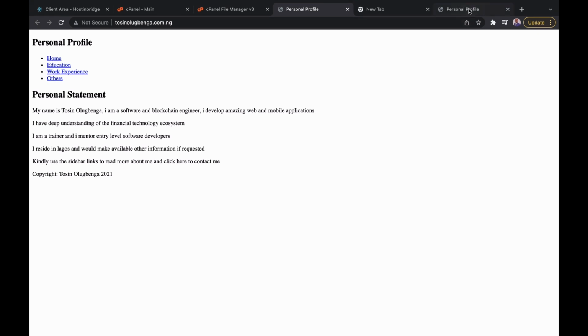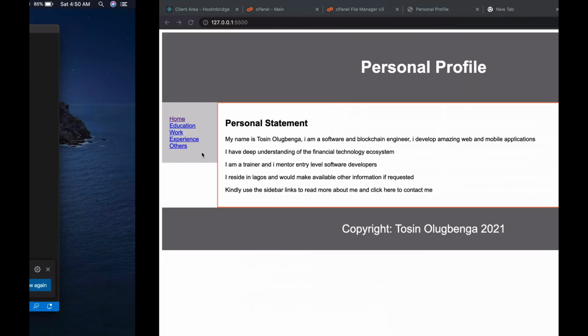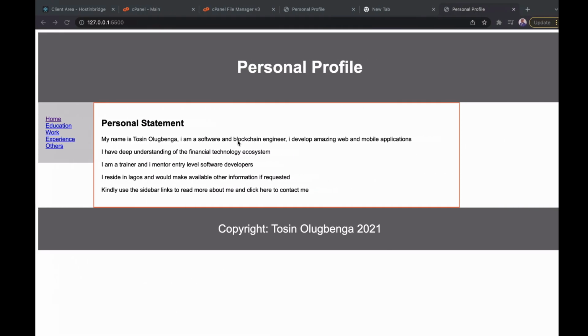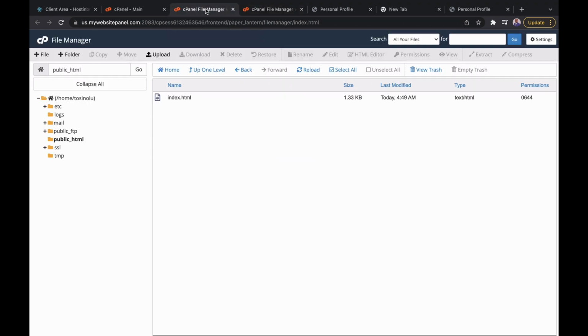The reason is that this one already has all the files together. You can see all of them, education.html, even the CSS that makes it structured, right inside the folder. But for the one we are pushing online, it is not there yet. So I will continue to upload the files one after the other. I'm going to click upload again.